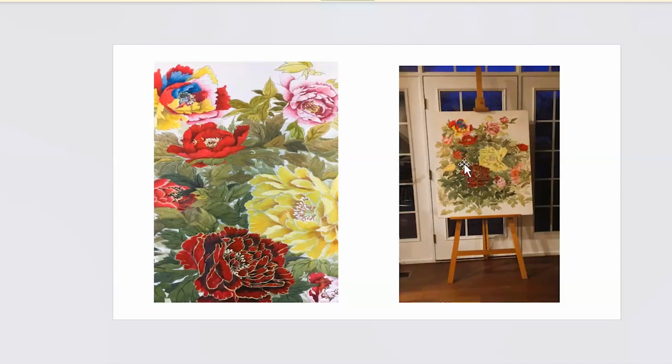And me, I love nature. I fell in love with nature and the flowers, the landscapes, the trees, the leaves, everything. This is what I love. And I painted different colors of the peony, but this one is a canvas board. I use Chinese painting techniques to do Chinese painting, but paint on a different material.